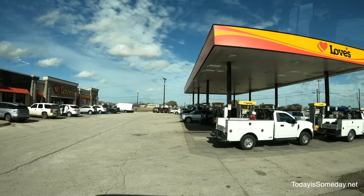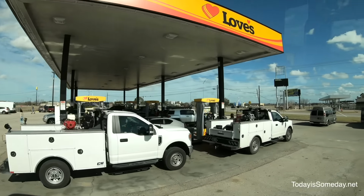The next thing you should know is how many miles per gallon your vehicle gets, and that includes if you have a towable.